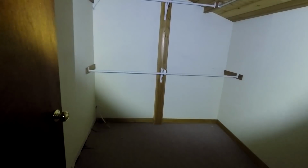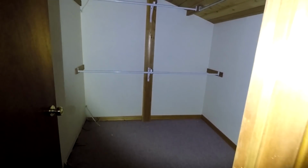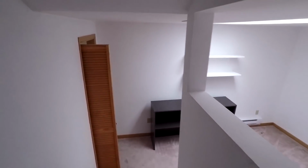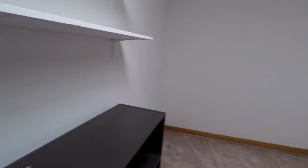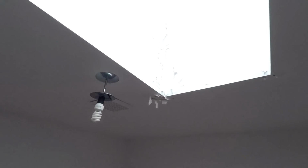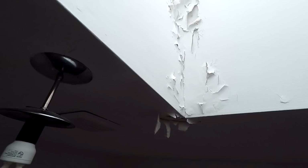Just keeps on going forever. What's back here? Oh, it's a closet. Big closet. Wow. What's this? Like a little office or something? Weird. But again, we've got a skylight here, guys. And there is decay all up that. Sure you guys can see that.